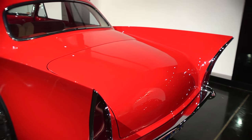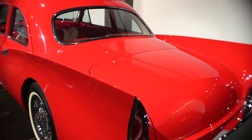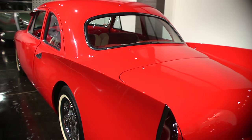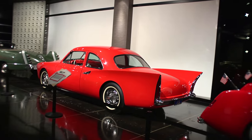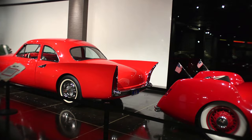In fact, that car was considered so advanced in its day that a lot of people thought it was actually a Ford concept car. It was a one-of-a-kind custom car that did the show circuit for a couple of years. Ford got a lot of attention with that car, but what they had in the works was actually even more spectacular.